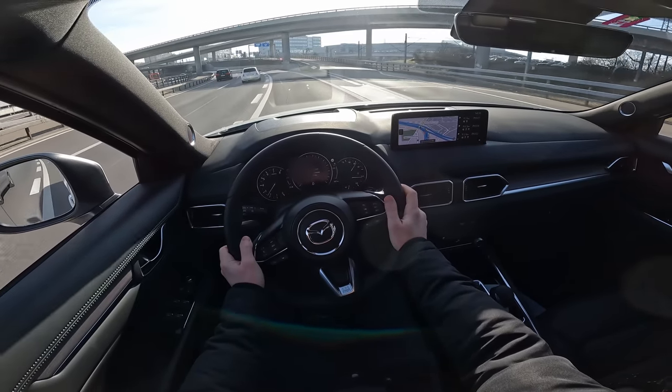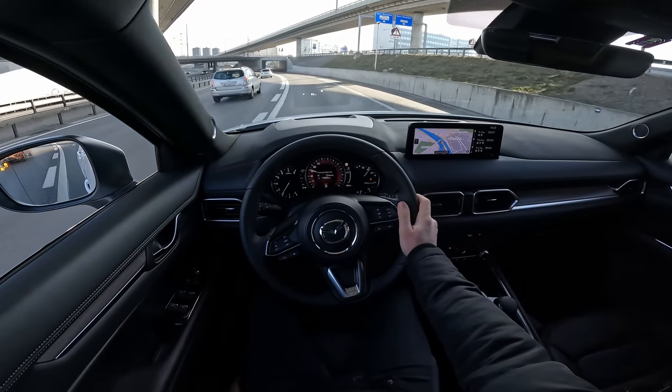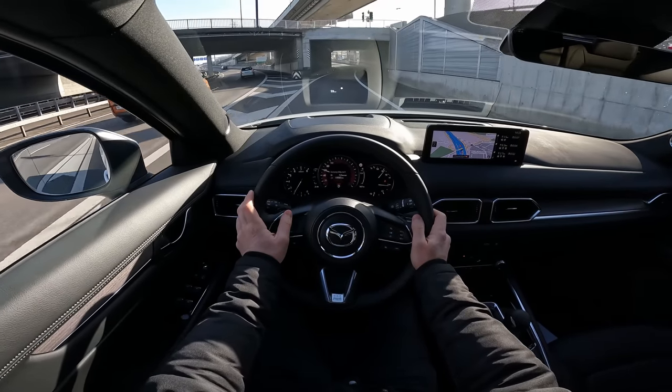So smooth in normal mode, the car is incredibly smooth. The suspension is very good, it's a great ride, the seats are super good, visibility perfect.